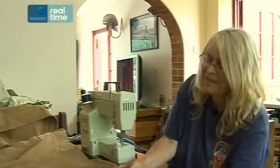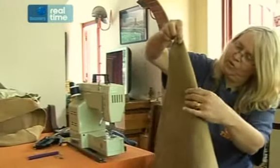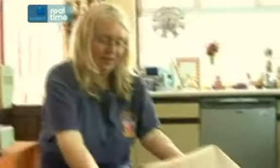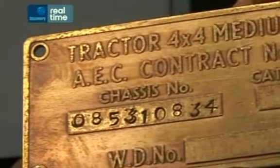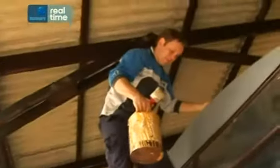Meanwhile, Steve's fiancée Liz and his mum Lynn are inside making the canvas seats for the cab. This is what they've given me to cover. This is the seat of the Matador. Across there. Is this a milk float seat? Yes. Handy, those milk floats. The boys have discovered from the chassis number that their Matador was used by the RAF, and so have chosen to keep the paint RAF look-alike, grey with yellow for the roof.